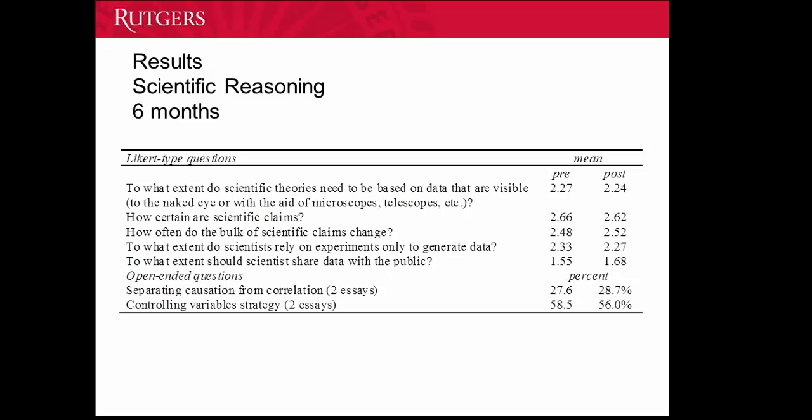And then when we asked some of these open-ended kinds of questions, like I showed you before the example, when it came to making errors with separating causation versus correlation, and that's also a percent correct, about 25% of the group was able to do that correctly. So that meant 75% of the group were making some real errors in separating causation from correlation. In terms of controlling variables, so the kinds of questions where you'd have to hold one thing constant to look at some other things, about 50% of the group struggled with that.